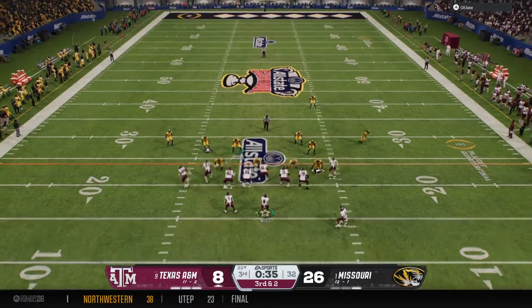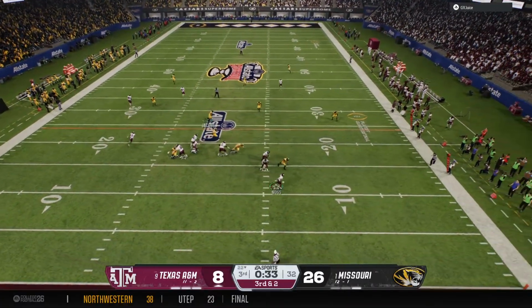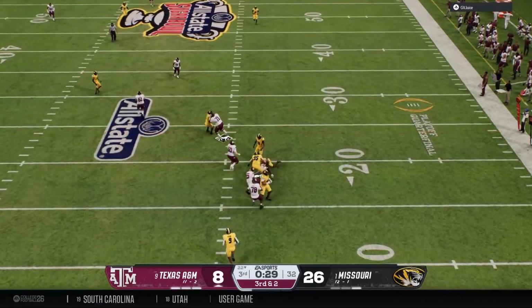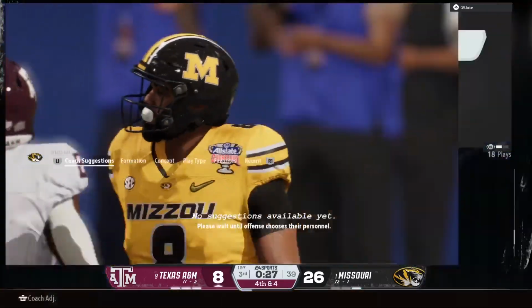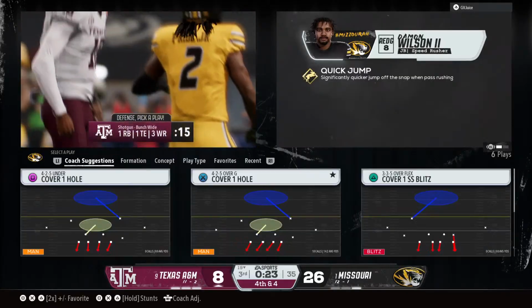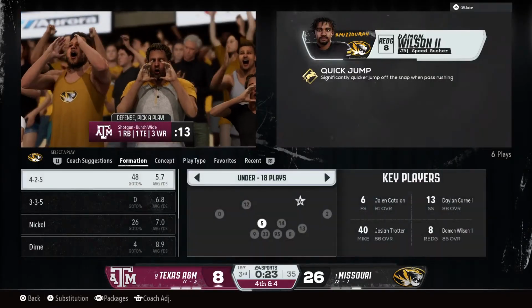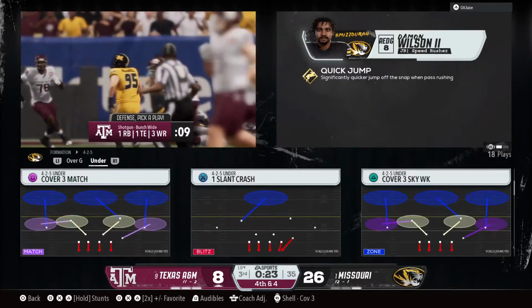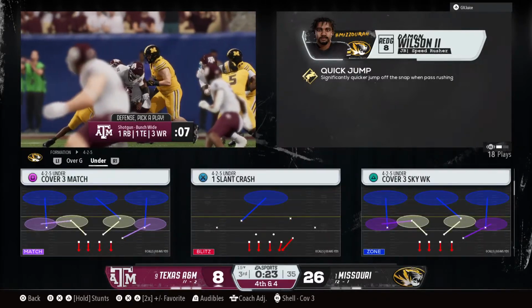Looking to convert on 3rd down. They come to the line in the Wildcat formation. Caught in the backfield. It's Reed. Oh, and he's going backwards. The Wildcat look did not fool this defense at all. Good job here by the defense on 3rd down. Forget about throwing downfield. They go short, and they make them pay for it with a loss of yardage.